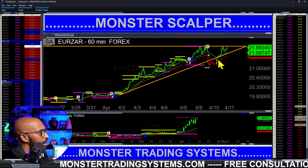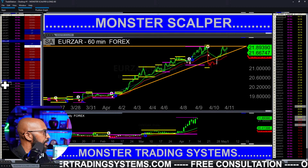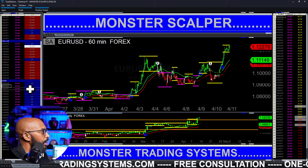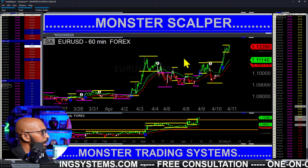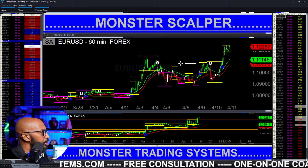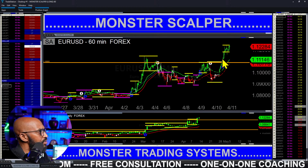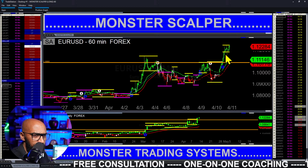And we have good confirmation here on the daily time frame. That's a good setup. That's encouraging there. All right, so EURUSD, and we would like to see the euro pairs continue to move higher. All right, so buy signal here, and that's moving up nicely there.